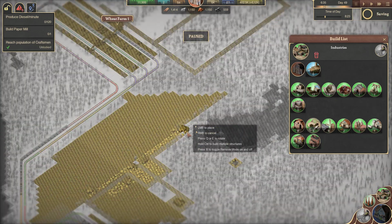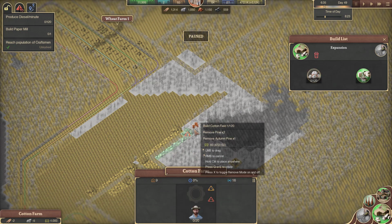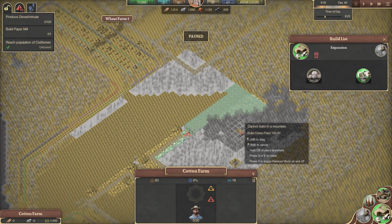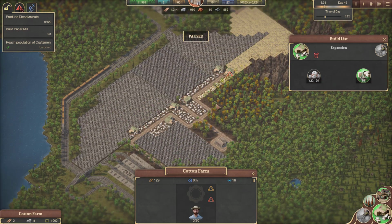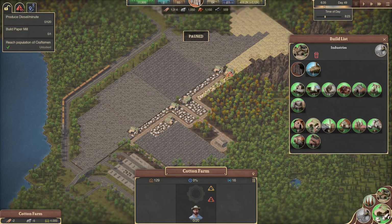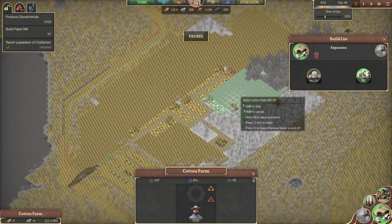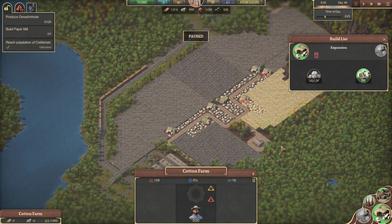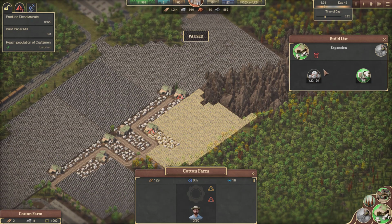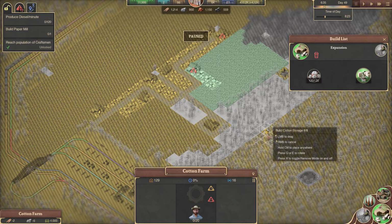Cotton farm. We can put one out here. Give it storage like that, and then grow our cotton out this way, and out through here, out through there until we have 120. Good deal. And then we can throw another one in right here, like that. Give it some storage. And give it its fields. And then that might look a little better if we did take out those two. Put them back down here.